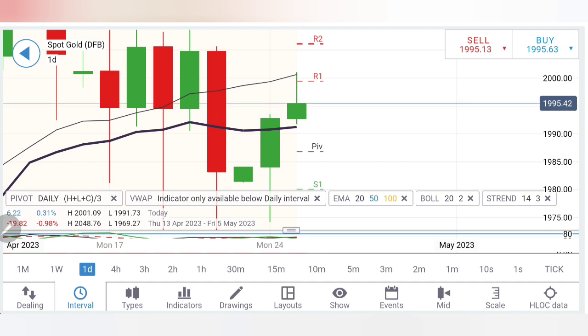On the downside, 1988, 1984, 1980 are the first support levels, with very strong support till 1980, and below that it might try to hit 1974 and 70 levels, the next strongest support. On the upside, beyond 2002, directly it might try to hit 2010 levels, the next strongest resistance. Very strong resistance exists at 2010. Then 15 and 20 levels are going to be the prime stop.